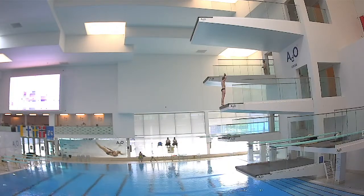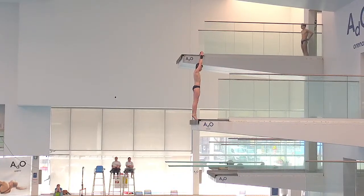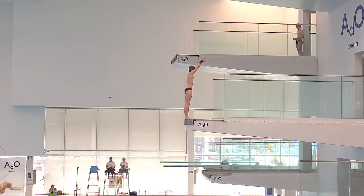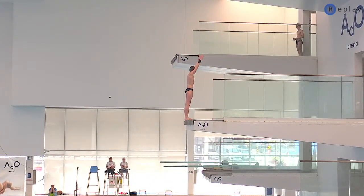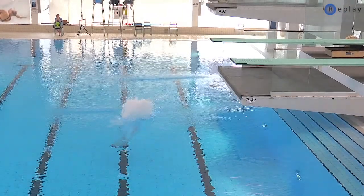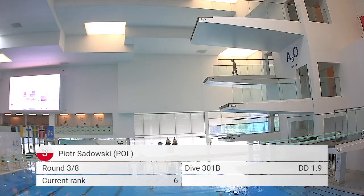Over to Albin of Sweden, doing a 1.5 inward somersault tuck position off the 5 meter. Lower board here. Some good quality there. Just potentially a bit more rip on the entry, but it looks nice. Just as you say, just missing out on the entry there, lowering the scores from the judges, but a good dive and a good effort.